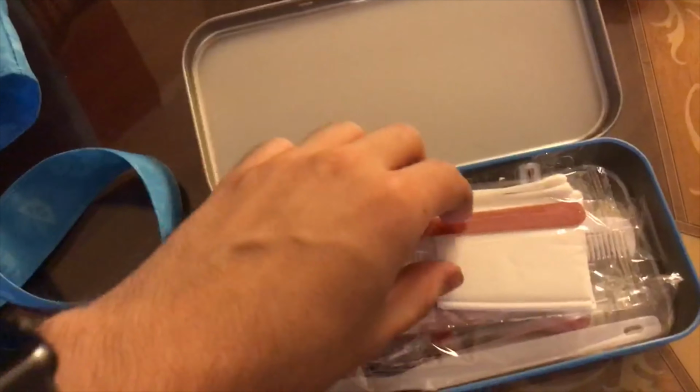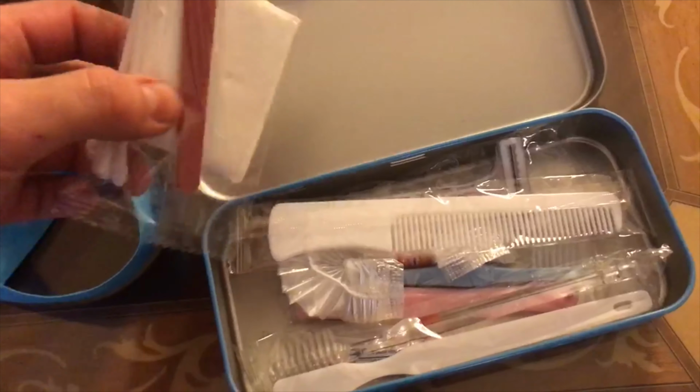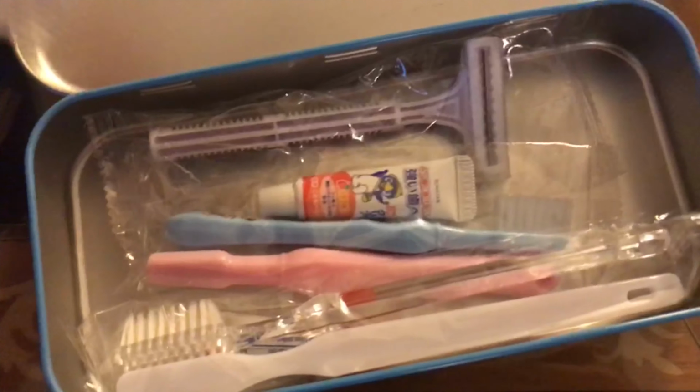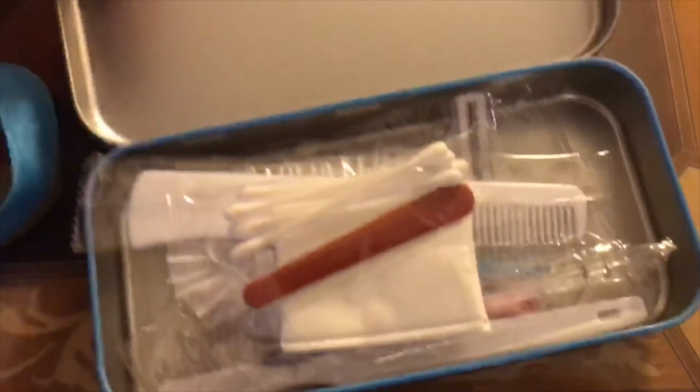Okay, it's really cute. There's little cotton swabs, there's a little nail file, there's a comb. It's like, if I ever need to go to any other hotel, I have everything in here. This is too cute. I'm dying. Very cute. Now what? There's something else in here. Ooh, there's towels, little hand towels.